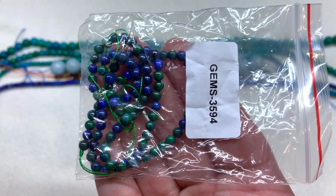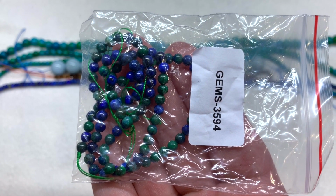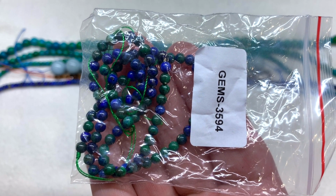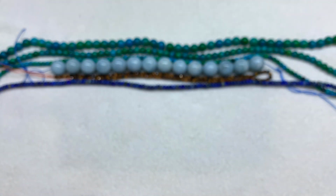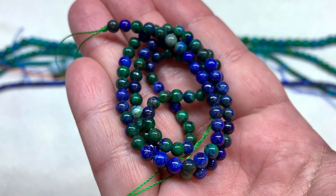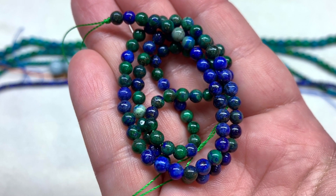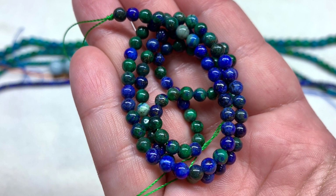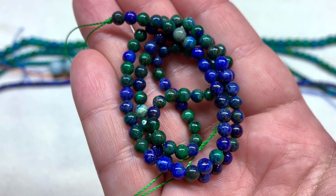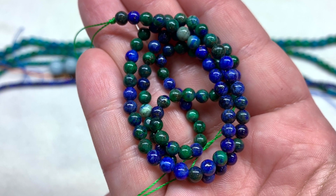Up next, I have a 15-inch strand of what they're calling China Chrysocolla lapis lazuli round beads, $5.89 for this strand. So this one's got a lot more of the green mixed in with that vibrant lapis blue, kind of a combination between the strand of lapis that we just saw and those first Chrysocolla strands with the lovely green and blue mix.